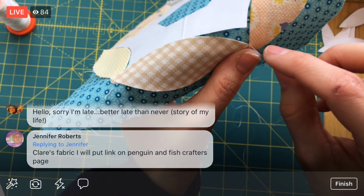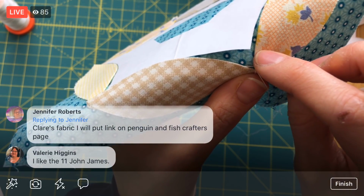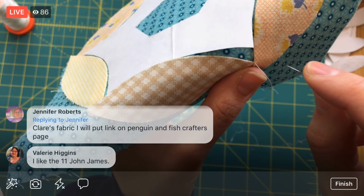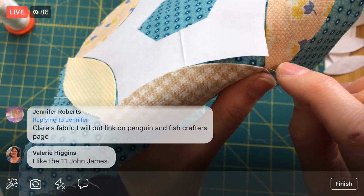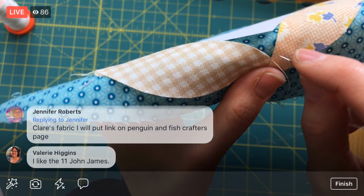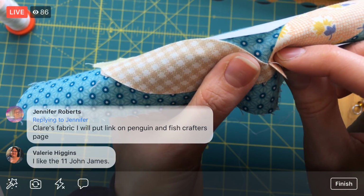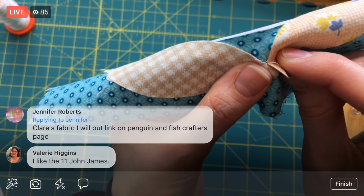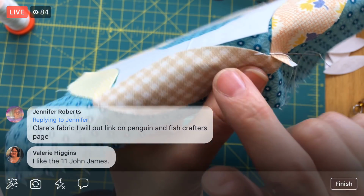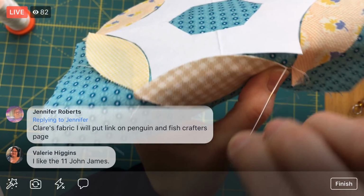All right, anyway, let's do some needle turn applique here. So we've already turned it under from our template, so we can just stitch it down now, which is awesome. I'm going to go in the hole that we just started at. I'm just in the background fabric now. So I'm going to go into the background fabric, and I'm going to come back up a stitch length away, and I'm going to snag a couple threads from my front fabric here. So that'll be our first stitch.